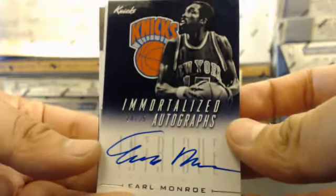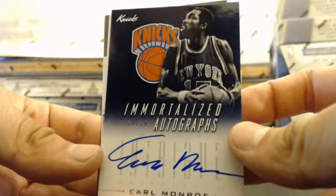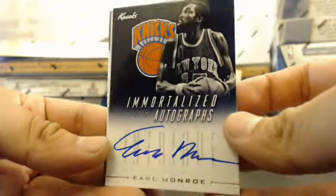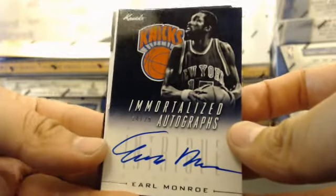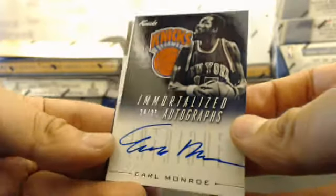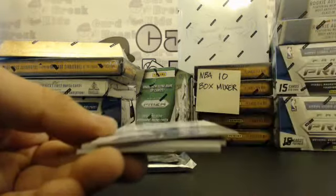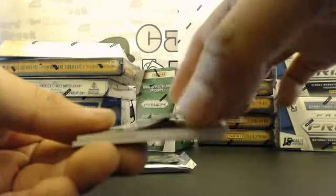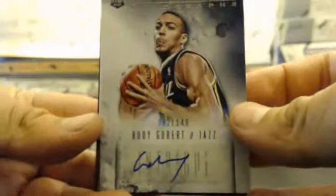Well, that's way nicer than the Hoops one that we got earlier. Knicks, once again, going to David D-Daw. Oh, yeah, David, you got an Earl Monroe from Hoops autograph. Hoops Hot Signatures, 24-25. For the Utah Jazz, we got a Rudy Gobert rookie autograph, 82 out of 149.